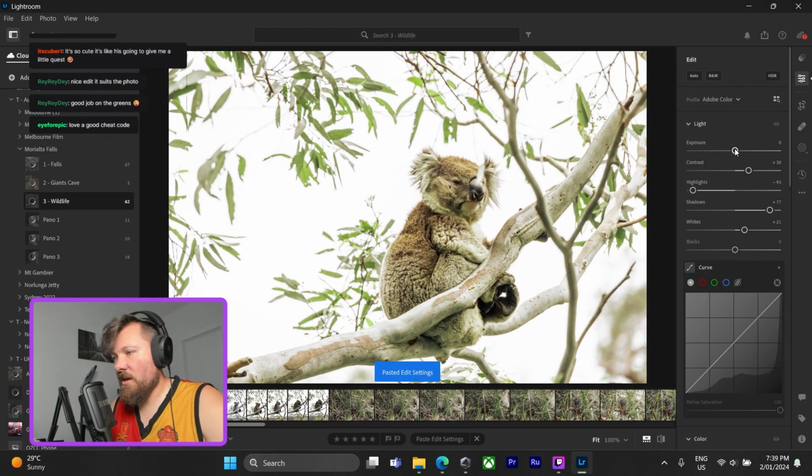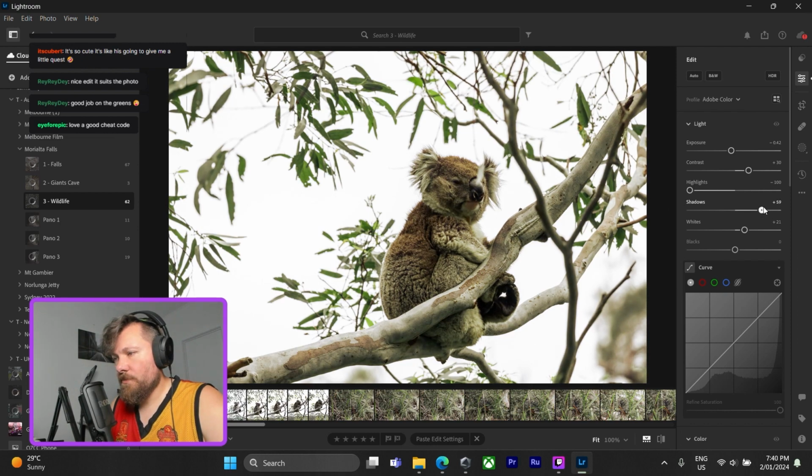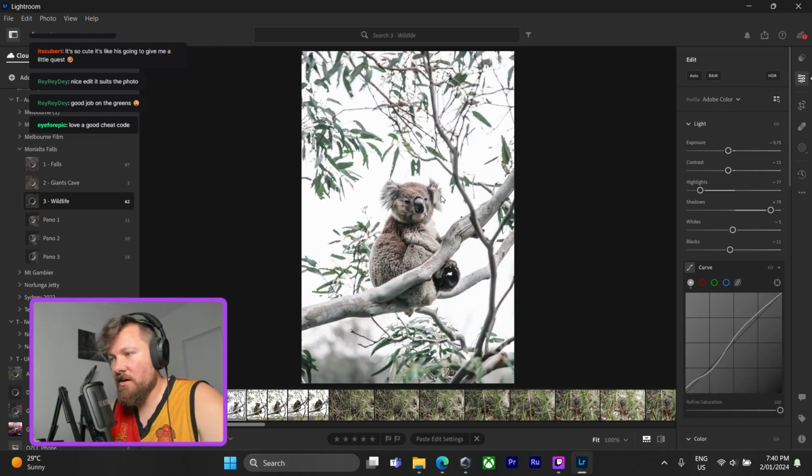All right, so let's check the same color grade, but on the koala. Let's see if that works. So you got the bright colors, but the highlights are huge. And now you can see, you just can't get the grays correct. It just doesn't quite vibe the way the other one did. So if you see my darker edit there, the grays aren't too bad.